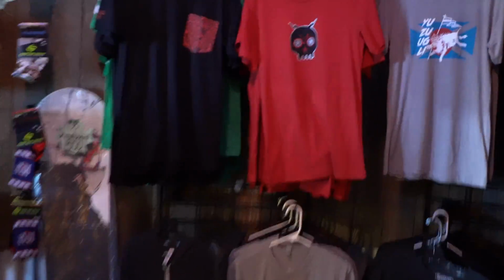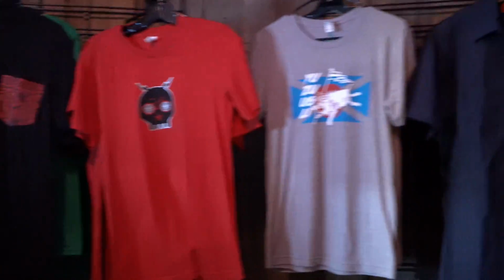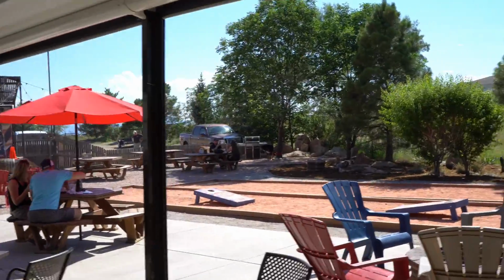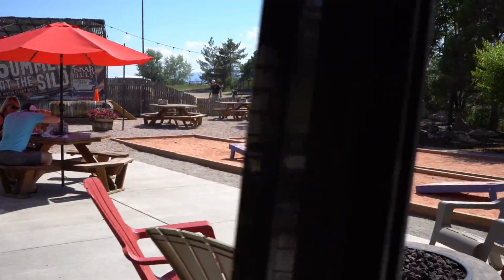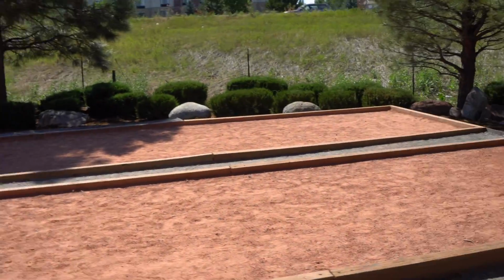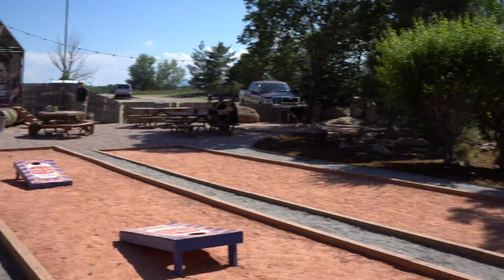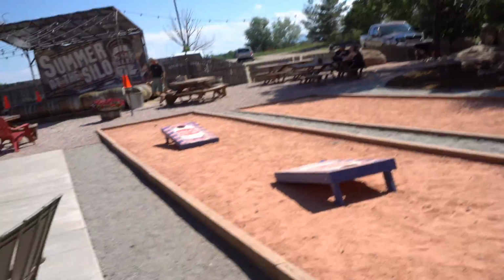Got the men's t-shirts over here. They're all $20, so that's not bad. Outdoor area, really large. There's the stage. Got some cornhole set up. And apparently you can bring your dog.